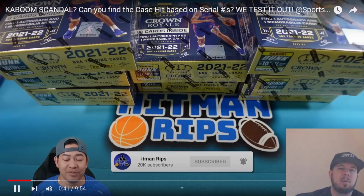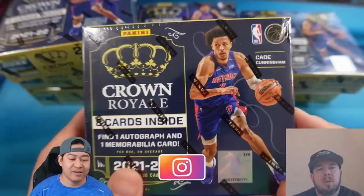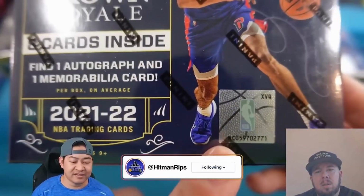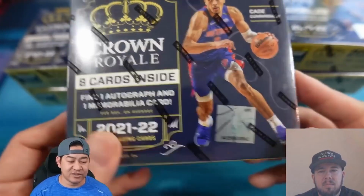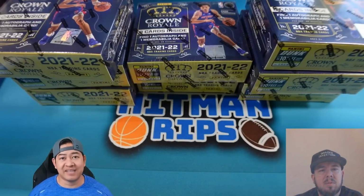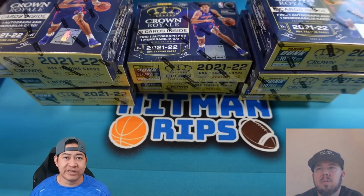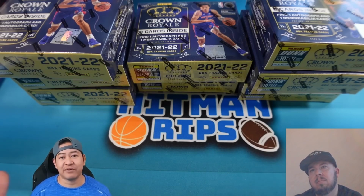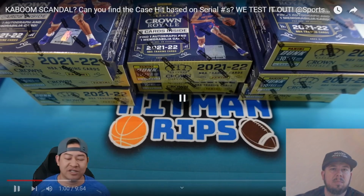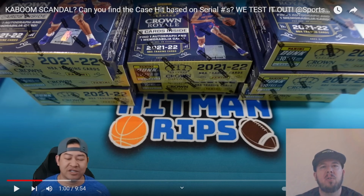To find the Kaboom in Crown Royale. And it has something to do with this serial number right here. That's not one. Each box has its own serial number, as you can see. Not one. As a breaker myself, obviously with this recent news that this can be done, this product will no longer be offered in my breaks unless we do it in full case form.